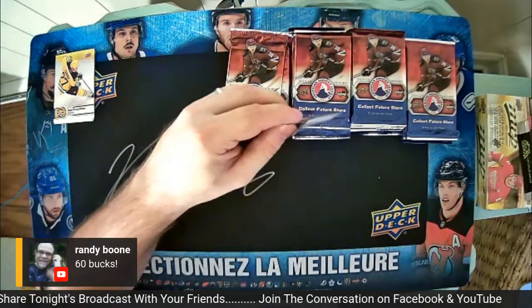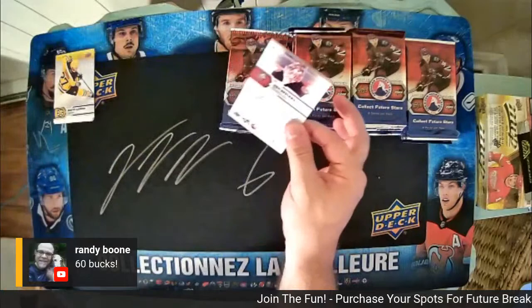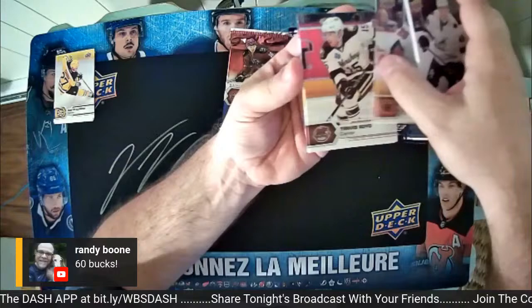$60 for a Dynamo Moscow jersey. It's not one of those Russian Penguins jerseys, is it? There's an interesting-looking documentary out right now about the Russian Penguins. I don't know if you guys know about the Russian Penguins. Back in the 90s, the Pittsburgh Penguins bought the Russian Red Army team or had some sort of agreement with them, and they rebranded them as the Russian Penguins.